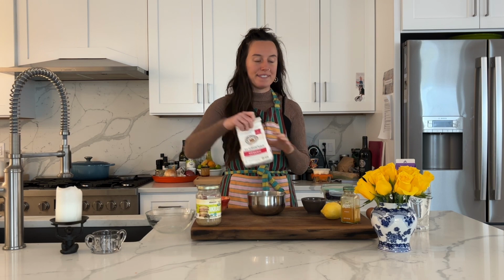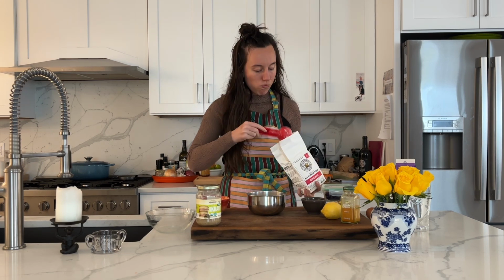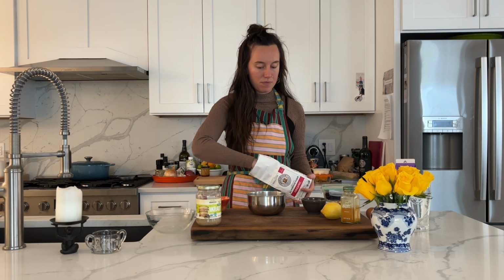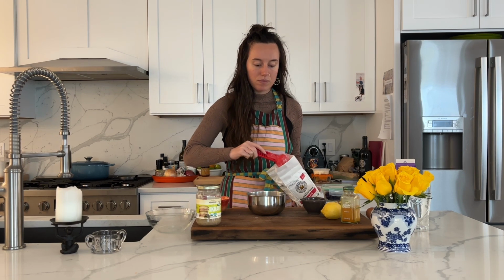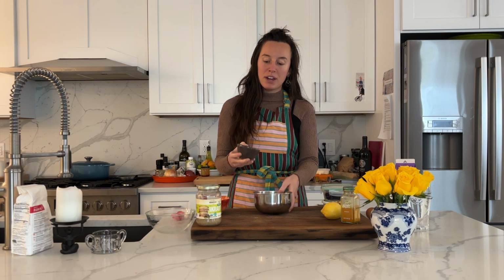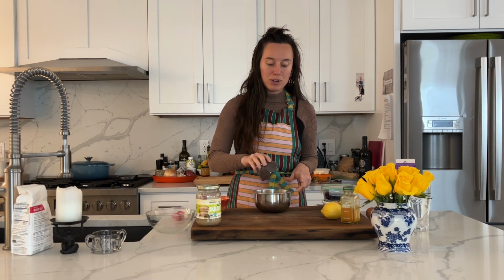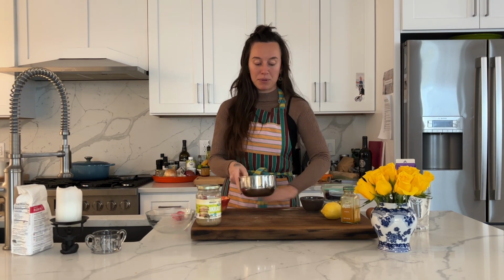So we have all-purpose flour. Our 1/2 cup of all-purpose flour, a 1/4 cup of cornmeal. You could choose to add barley flour or rye flour, buckwheat. You're gonna taste the buckwheat though if you add buckwheat. Any alternative flour, or you could even just add an extra 1/4 cup of flour.